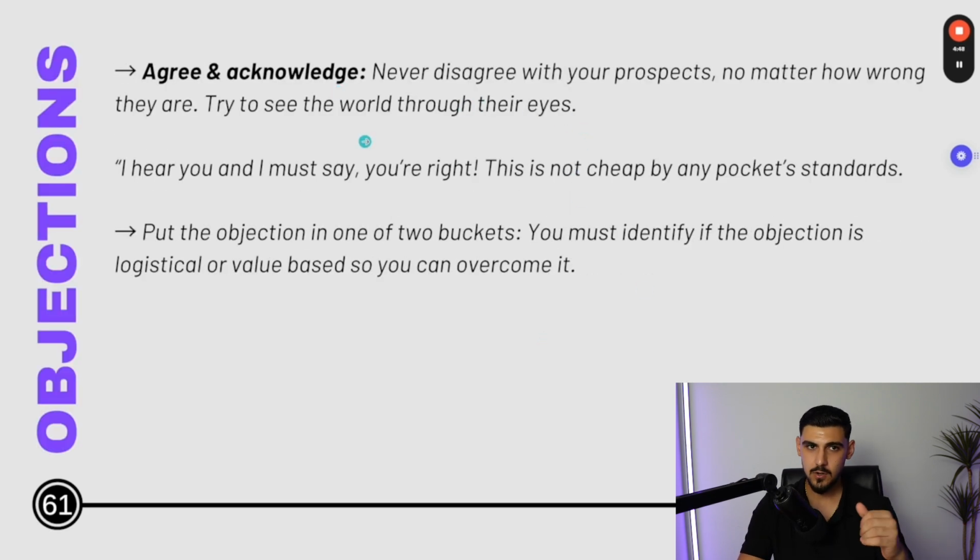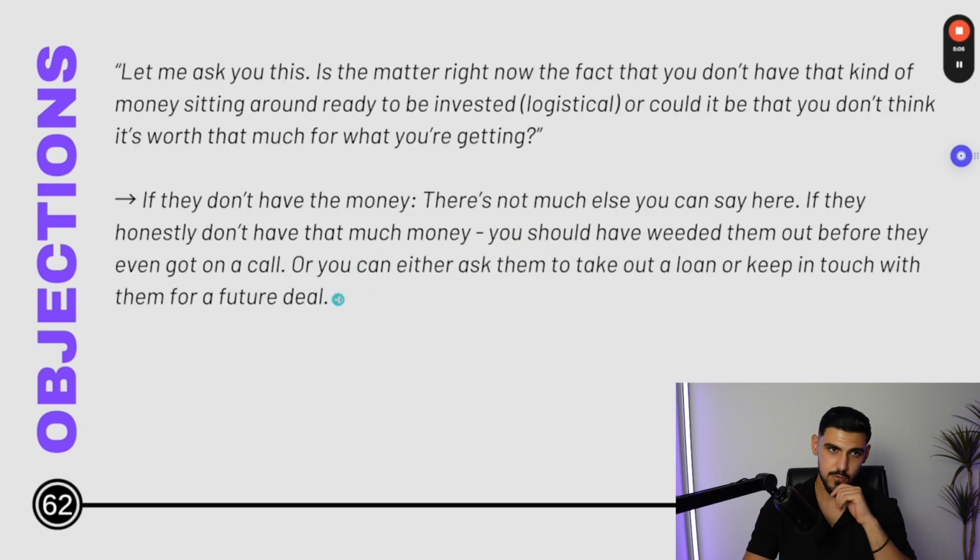So agree and acknowledge, the first step. Never disagree with your prospects, no matter how wrong they are. Try to see the world through their eyes. I hear you, and I must say you're right, this is not cheap. Then you want to put the objection into one of two buckets. You must identify if the objection is logistical or value-based, so you can overcome it.